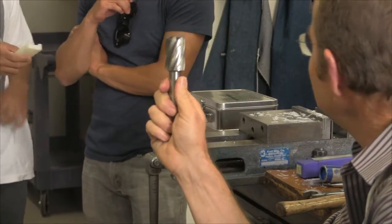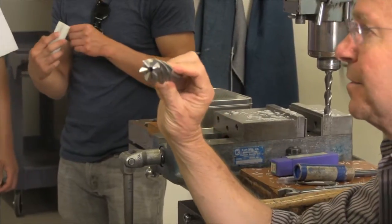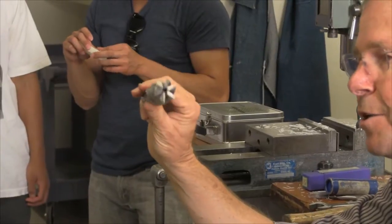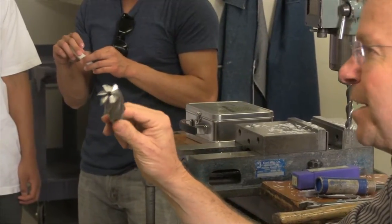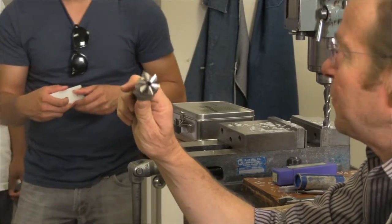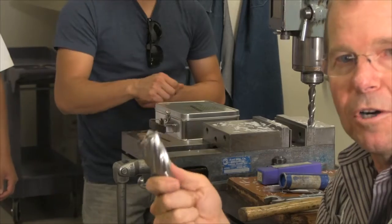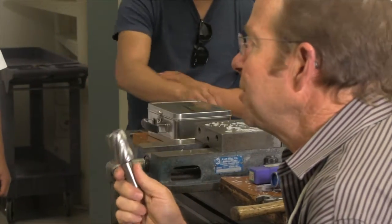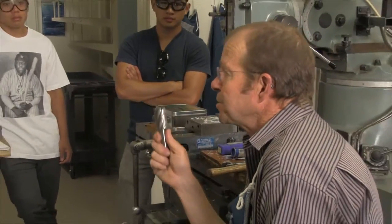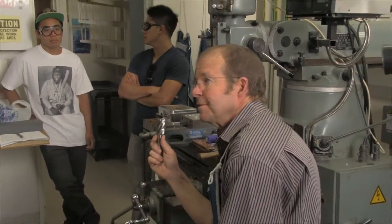The whole concept of machining is that your cutter is harder than the material you're cutting, right? This is high-speed steel. It can cut pretty much anything except for what? High-speed steel. So if you want to cut high-speed steel, you have to step up to a harder material, and generally the harder material, anybody know? Diamonds is two steps. One step is a material called carbide.